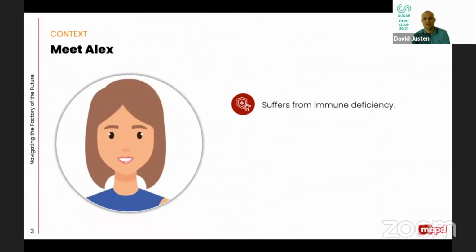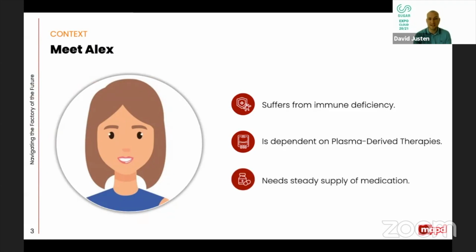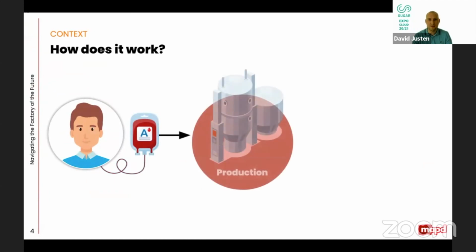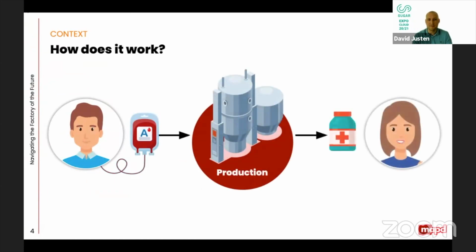Meet Alex. She suffers from a genetic disorder that causes an immune deficiency. Her disease is not curable, but fortunately, there is a medication that can help her live normally. However, she has to take this medication regularly for a whole lifetime, so she needs her supply to be steady and reliable. The process to make this medication is pretty complex though, as it is derived from human blood plasma.